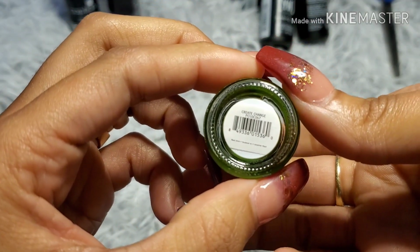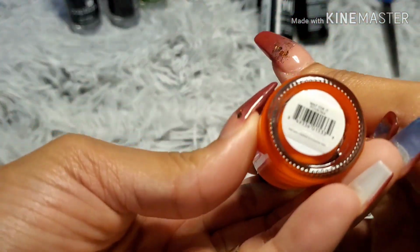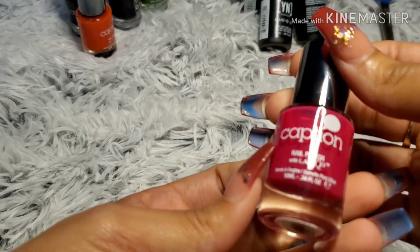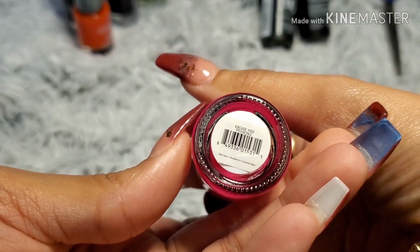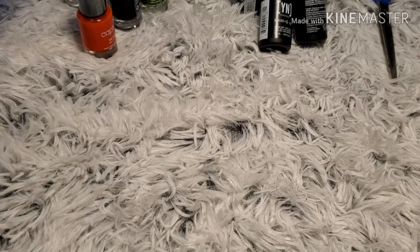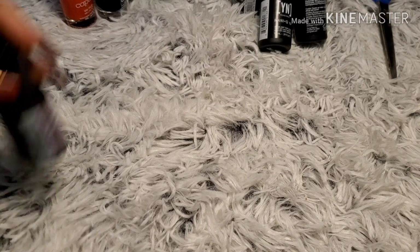This is Great Change. The green one, the orange one. Let's wait for it. Nice orange. I usually don't use nail polish, but these are cute. This one is Excuse You. Like I said, I don't know who came up with these names, but it's kind of cute though. I like it. I like their sassiness.